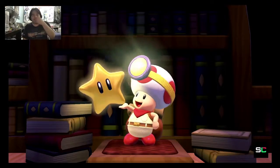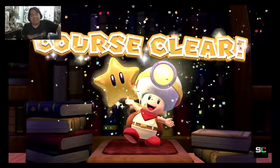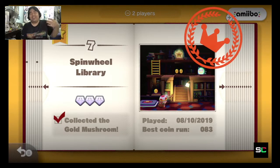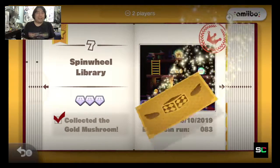Oh no, there are coins on the side! Oh, come on! That was so trollish of Nintendo. Collect the golden mushroom. Okay, we got the golden mushroom, so that's not too bad. We don't have to go through this entire stage again except for Pixel Toad!